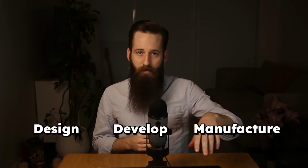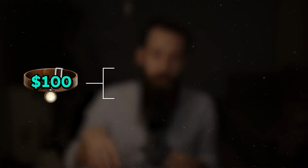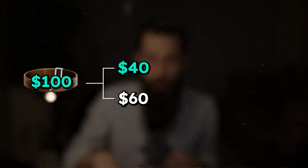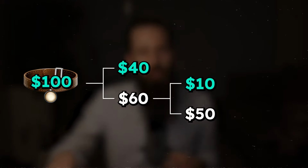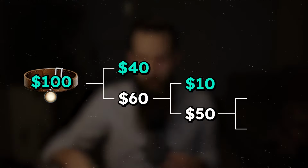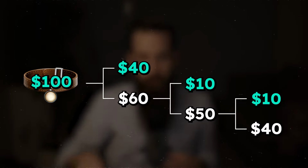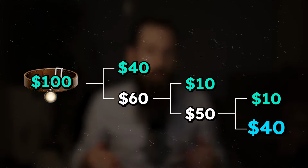So as an example, let's pretend that you have designed, developed, manufactured, and set up the supply chain for a GPS tracking dog collar. To make the math nice and easy, let's pretend that you're retailing it for $100 on your site. Now your costs going into that, let's pretend that your manufacturing costs $40 a unit. Let's say your shipping is $10 a unit, and your cost per conversion, the amount you need to spend on ads per sale that you make on the website, is $10. So in this scenario, your profit is $40 a unit for each dog collar that you're selling.